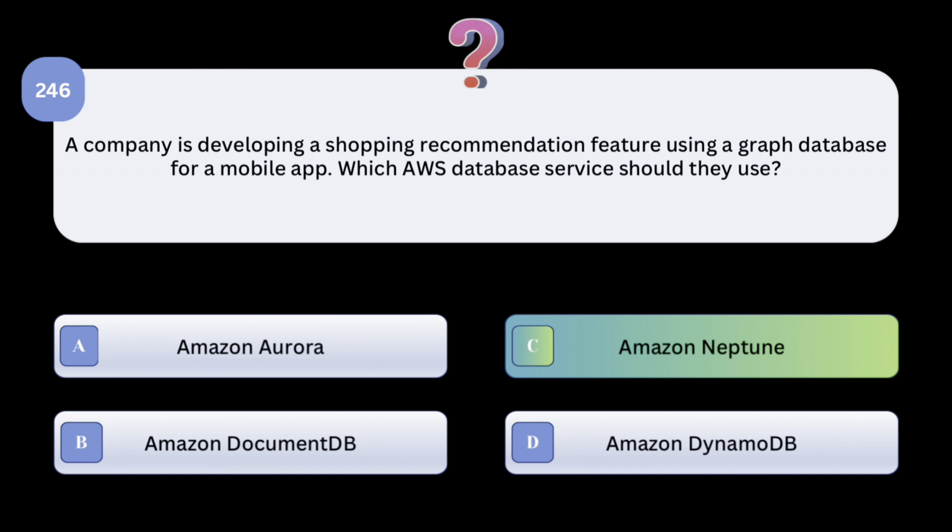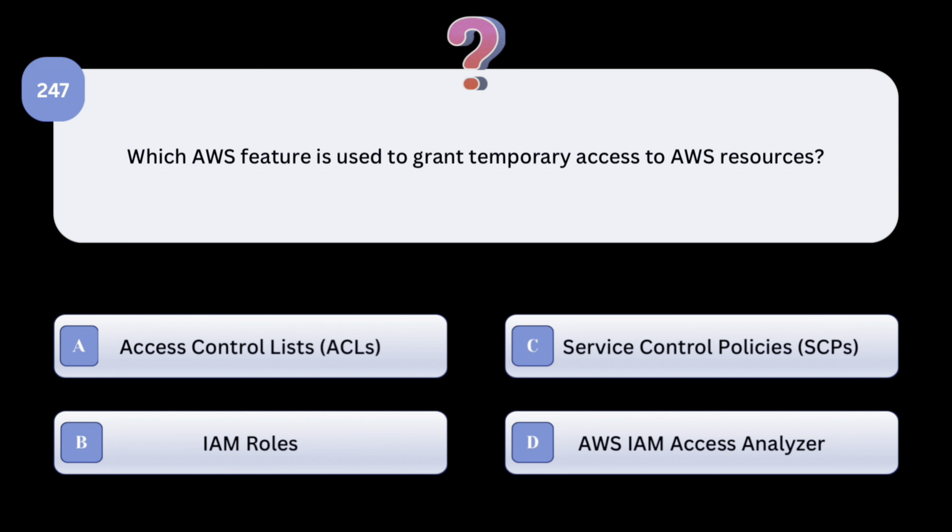Which AWS feature is used to grant temporary access to AWS resources? Correct answer: IAM roles. Explanation: IAM roles allow temporary access to AWS resources, often used for federated users, services, or applications. Why others are incorrect: ACLs control traffic in and out of resources, not access to services. SCPs apply permission boundaries at the account or OU level. IAM Access Analyzer helps identify publicly accessible resources, but doesn't grant access.